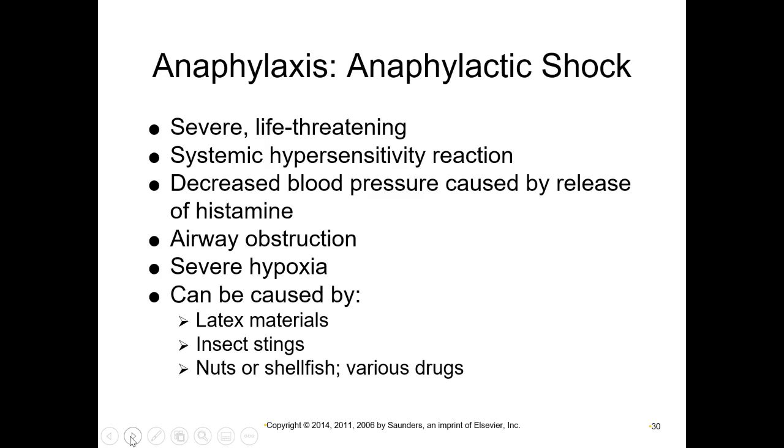So, anaphylaxis was the most serious complication. Anaphylactic shock is life-threatening. It is systemic. It's not just your nose. It's not just your GI. It's a systemic hypersensitivity reaction. It is body-wide. Decreased blood pressure, and that's caused by release of the histamine. There's airway obstruction because of the swelling, the inflammation, severe hypoxia. What can cause anaphylaxis? Anything that you're allergic to. Insect stings, latex, rubber gloves, nuts, shellfish, tree nuts, all kinds of things.